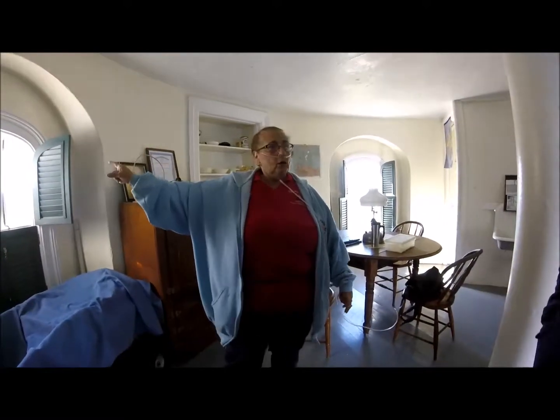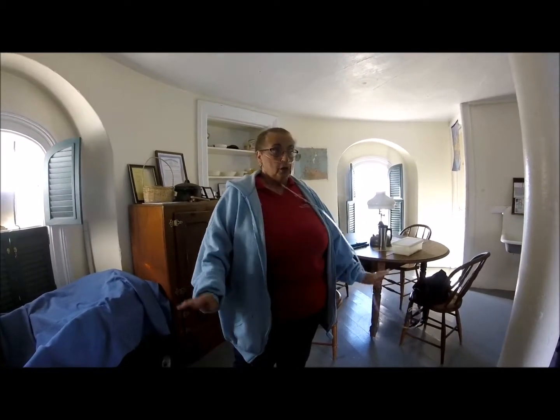And he said at that time, yes, the bathroom was located in the fog signal building. Eventually, they did put a shower downstairs in the basement. We do have a basement, and it's dry. We don't have electricity or running water out here, but there is a battery. The battery packs are down there for our solar power that maintains our light.